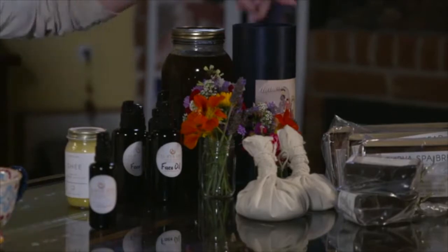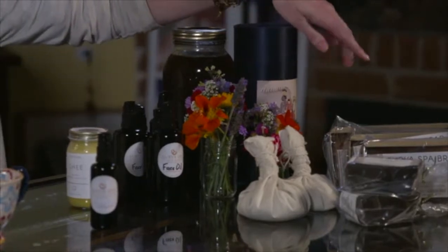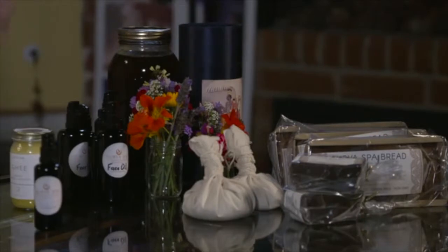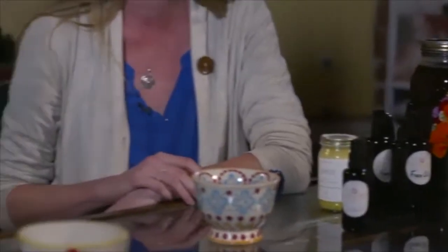They are pretty beautiful too, just the packaging alone. And then we have the bread over here too, the larger loaves and the smaller loaves. My daughter takes these in her lunch to school and loves them. How does one tap into all this? You just go to our website, suryaspa.com, and go to the store and you can buy everything, or call us, and the beautiful Taylor will help you.